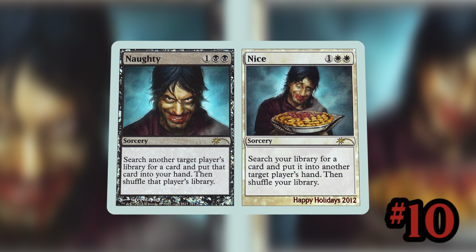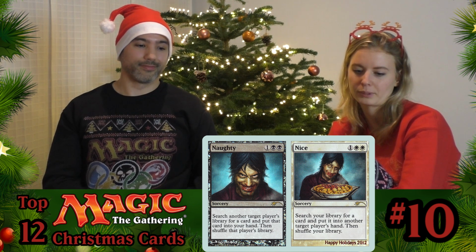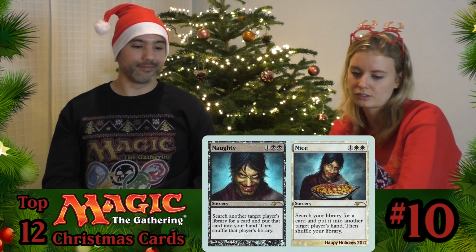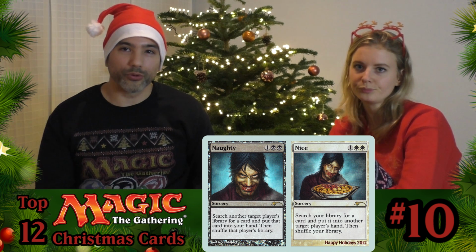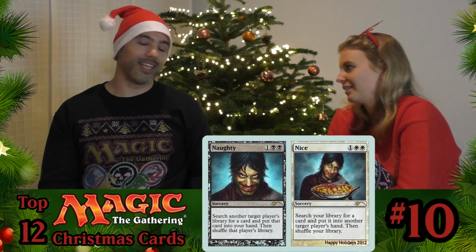Next cards are Naughty and Nice. Naughty is a sorcery for 3. Search another target player's library for a card and put that card into your hand, then shuffle that player's library. Sick. Then we have Nice for 3, also a sorcery. Search your library for a card and put it into another target player's hand, then shuffle your library. Yeah, so it's pretty cool. You can play one or the other of these cards. You can't play both of these, because they don't fuse. You can't be naughty and nice.